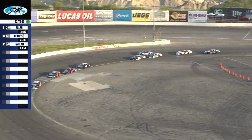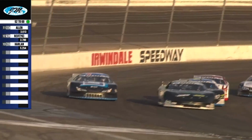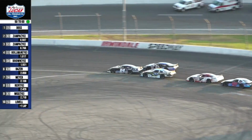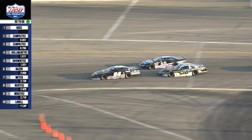Brown has got the pressure. He's got to keep that 56 behind, but Meyer, he wants in. He does not qualify well. Must be all that iRacing qualifying that he does with his 4,000 iRating, but he's trying to gather it up in the race. They're looking to go 3 wide, it seems.